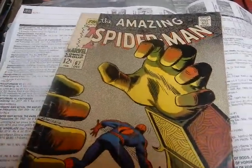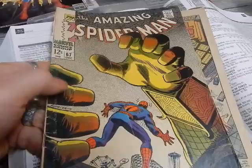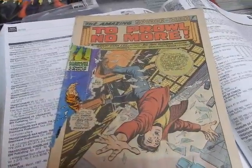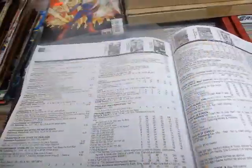Somebody cut out the corner panel. I think there are other Spider-Man images cut out of this 67. This book is currently being referred to in the Amazing Mary Jane number 1, so you can get yourself a cheap reading copy if you want. And there's, I believe, issue number 79, second appearance of the Prowler, but that's all beat up.